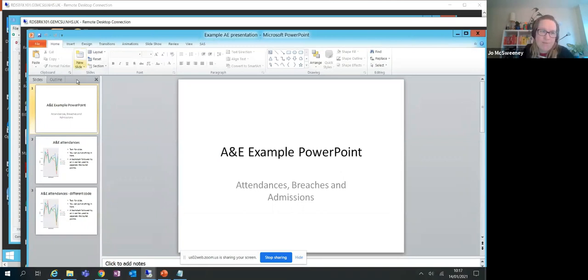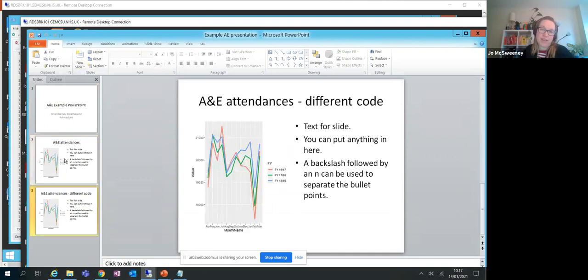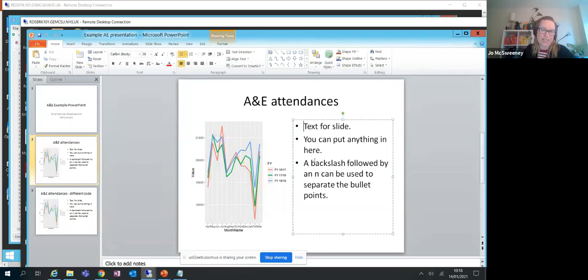Right, so first of all, you can probably see there is no difference between the two of them. It's quite literally just using different code; with R, there are lots of different ways you can do it. My instant reaction is that this is all a bit too squashed. I would want to reduce the height a little bit to make it easier to read. But these are the text for slides, and yes, the backslash followed by the n can be used to separate out those bullet points.